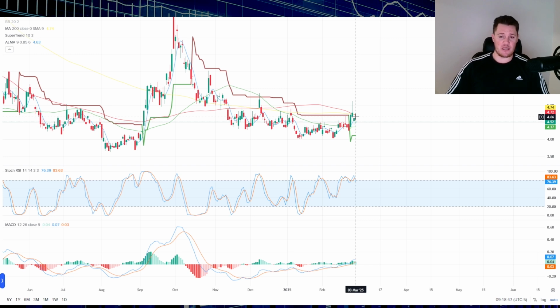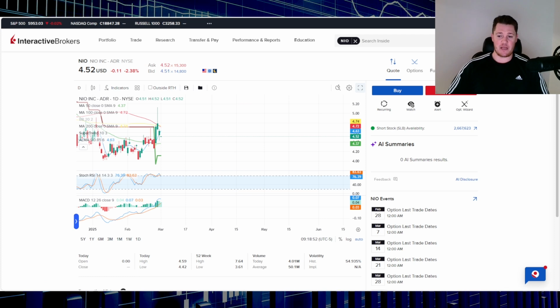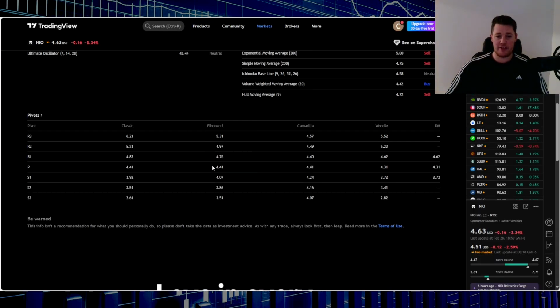So overall, some key points to really watch for today are $4.37, that's the 50-day moving average, and then secondly this right here, $4.41. Let me know your general thoughts. Are you going to be buying the dip? What's your viewpoint on those numbers?